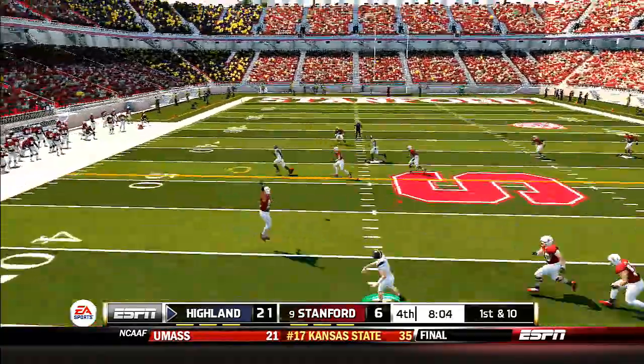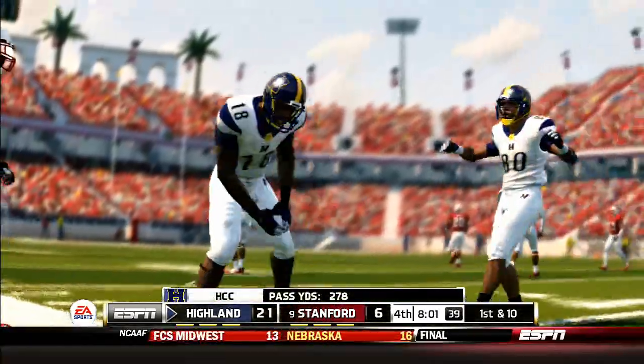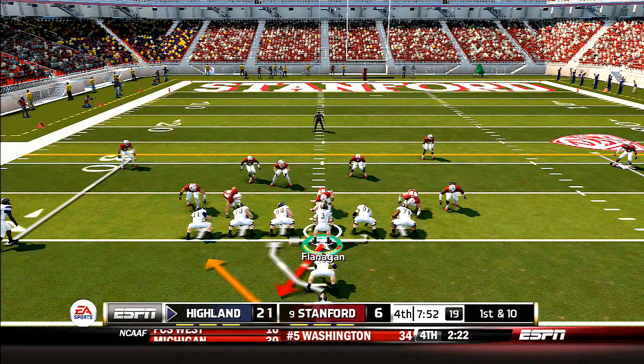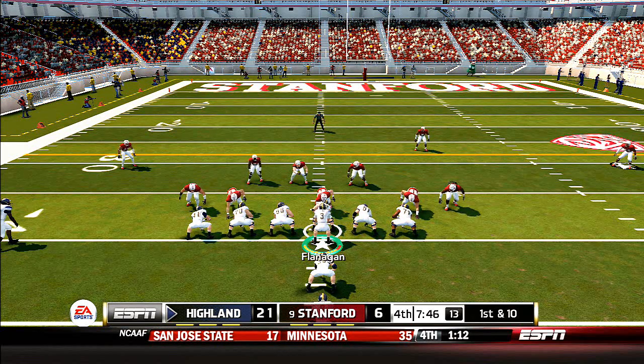As we'll see Flanagan here. He's going to go ahead and call his own number here. Instead, no, he throws to Page as he sees a defender there. He stops, he drops back, and fires. And a nice catch there from Page on that one. So that's enough for the 1st down. As we'll see the Scotties now here, still in control of the ball here with less than 8 minutes left here in the ball game.